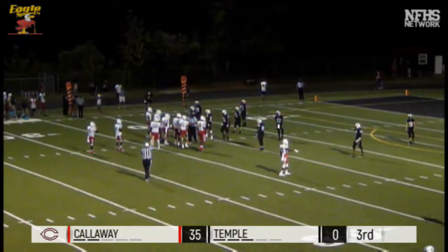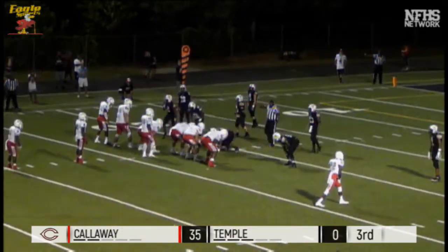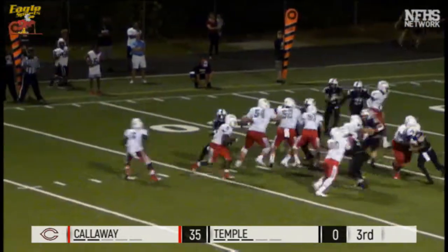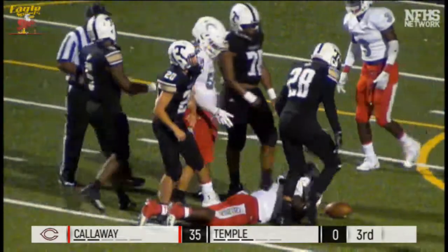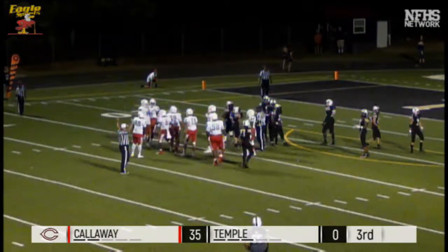So it looks like we're going to have twins to the near side. We're going to have Dre Potts, Marcio Brooks in the slot. Demetrius Coleman in the shotgun. Quay Hines behind him. Here's the snap. We're going to give it to Hines up the middle. He just runs a guy over. Man, very physical run there by Quay. He's done a good job this year, just staying low and punishing the tacklers.